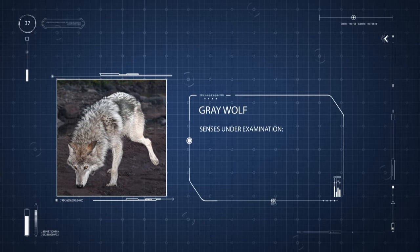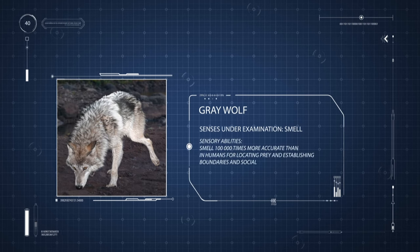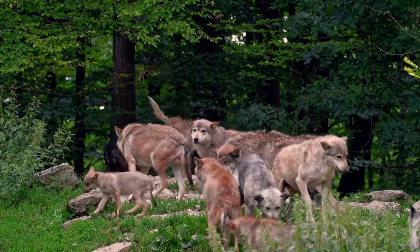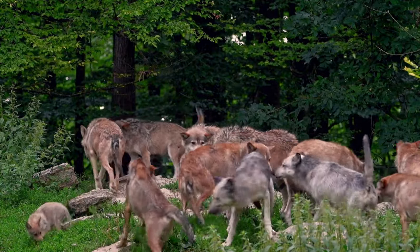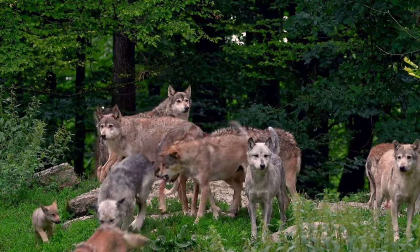They demand strict social order, which they enforce through constant communication. The pack maintains discipline by barking, growling, and howling, which reduce the need for open conflict. Vocal communication also works at a distance. So wolves are specialists at making sounds and listening.